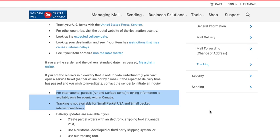The other criterion, it must satisfy both criteria, is it must be 2 kilograms or less. Now, most packages are going to satisfy those two criteria. Unless you're sending something that's really heavy or really big, it's going to classify as a small packet. So that means that even if you buy tracking on that item, it won't be tracked.